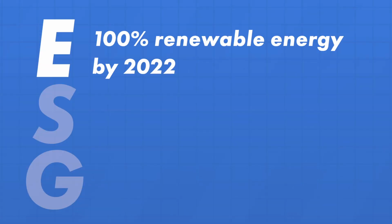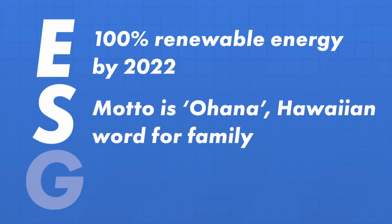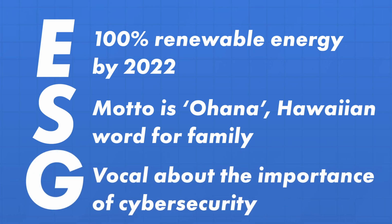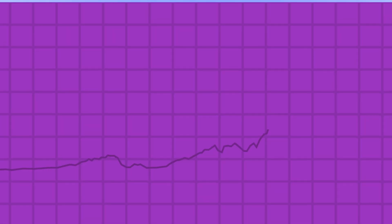Social. Ohana, the Hawaiian word for family, is Salesforce.com's motto. Its government affairs team supports public policy that positively impacts stakeholders, with an emphasis on trust, innovation, customer success, and equality. Governance. Founder and co-CEO Mark Benioff owns about 5% of the company and is vocal about the importance of cybersecurity, a highly material topic for the cloud-based provider of customer relationship management.